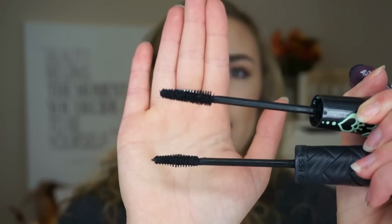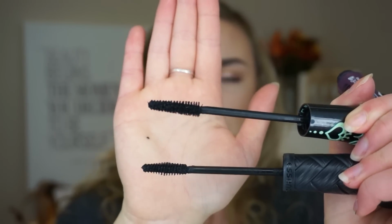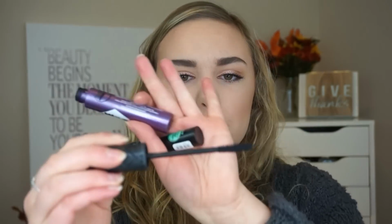The top is the Lash Princess, the bottom is the Volume Stylist one. They're pretty similar. The Lash Princess is bigger on the bottom and gets smaller towards the tip. The Volume Stylist is almost a little bit of an hourglass shape. It is a little bit wider in the middle and then skinnier on the ends. This one is definitely more of a dry formula. So if you like more dry formulas, go for this one. If you like more wet, go for this one.